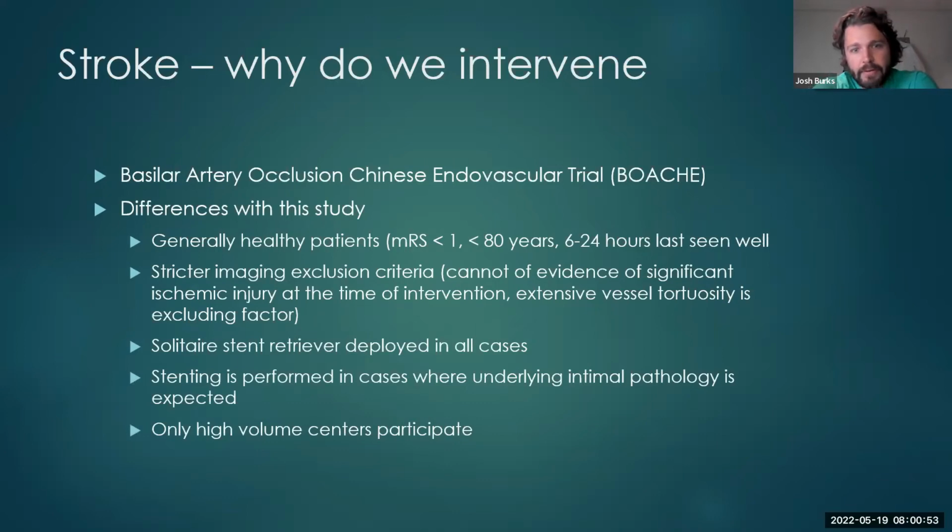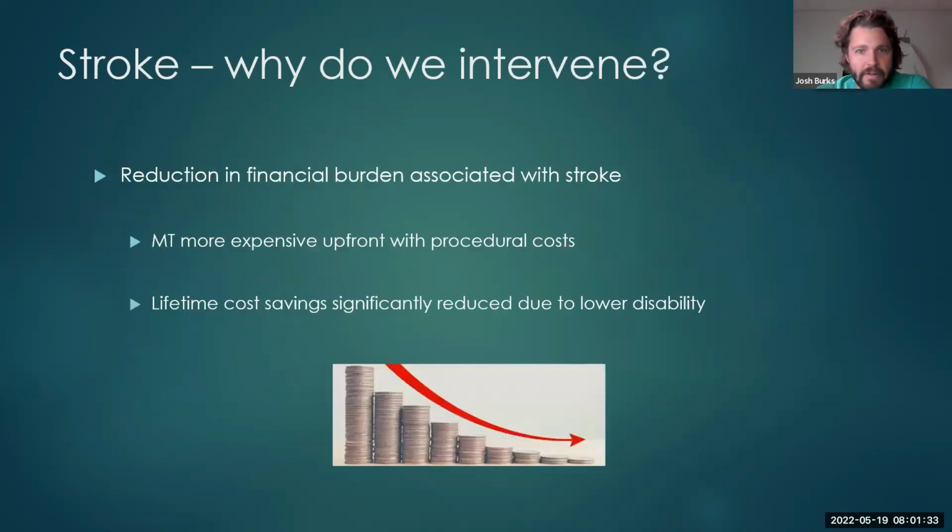I think there are two things that they do in this trial that align with what we've done that's been working at our institution. Number one, they place a stent where there's a clear intimal pathology. And I think in basilar occlusion particularly, there often is. And they exclude patients with extensive tortuosity and who aren't generally healthy at baseline. So I think that intervening for posterior circulation strokes will also be, or is already becoming, standard of care.